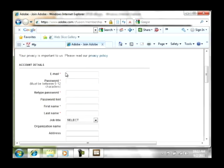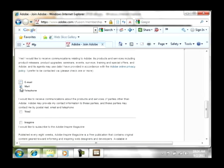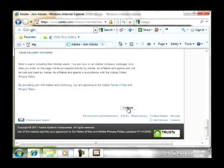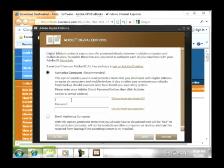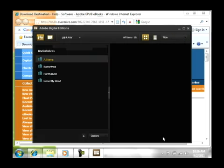So basically, everything that has a star by it, you need to fill in. Now I'm unchecking these things so I don't get junk mail. You can do that as well. At the very bottom, click on Continue. Now that we have an Adobe ID created for ourselves, we can authorize the computer. Okay, now we're ready to go.